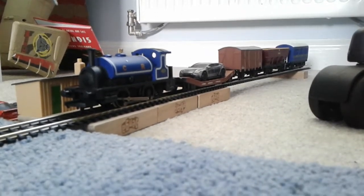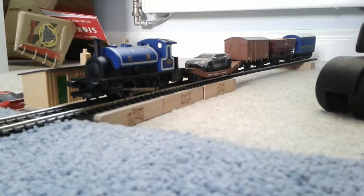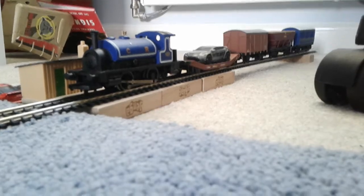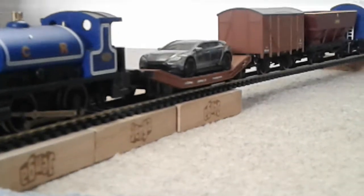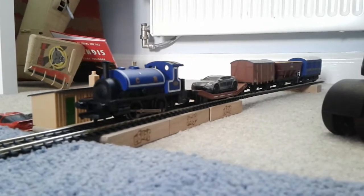Today I'm going to be doing another stop motion video. We are going to be doing a steam train robbery. As you can see, the cargo is a Tesla S, I think. I think it's a Tesla Model S. I'll quickly check that for you. Yes, it is a Tesla Model S. I know the camera may be a bit blurry, but I can read it and it says Tesla Model S. And by the way, the car's a Hot Wheels car.